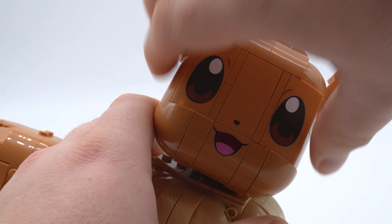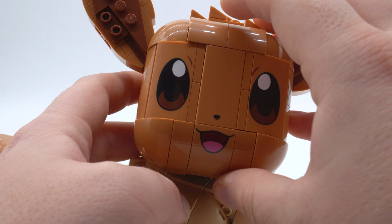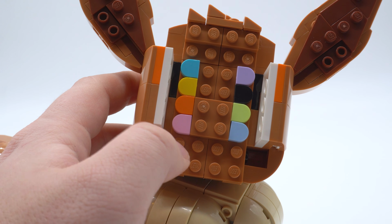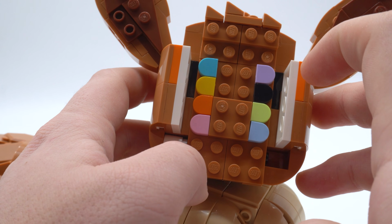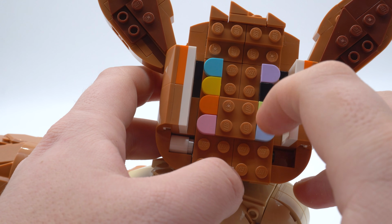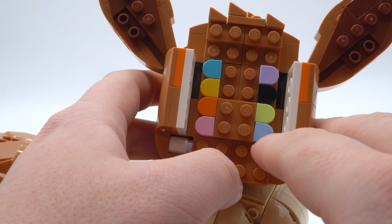And then there is one other reference that's a bit more explicit. I gotta take poor Eevee's head apart for this. Behind the eyes, the nose, the mouth, and everything is 8 different tiles, and these actually match the colors of all 8 Eevee evolutions. So there's that same shade of blue for Vaporeon, yellow for Jolteon, orange for Flareon, but then you also have pink for Sylveon, this like light lavender purple for Espeon, black for Umbreon, a light green for Leafeon, and then a lighter blue to be Glaceon.